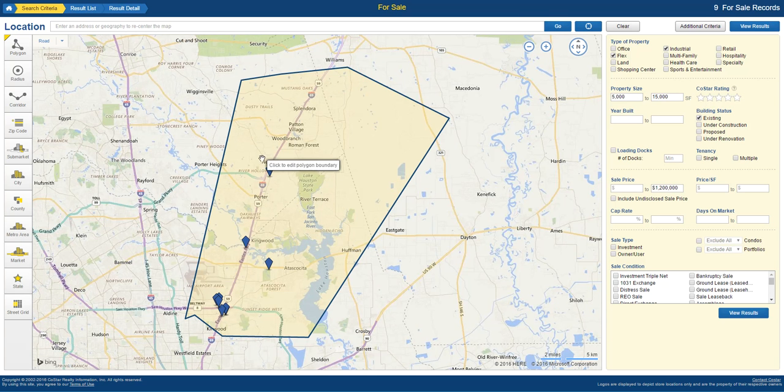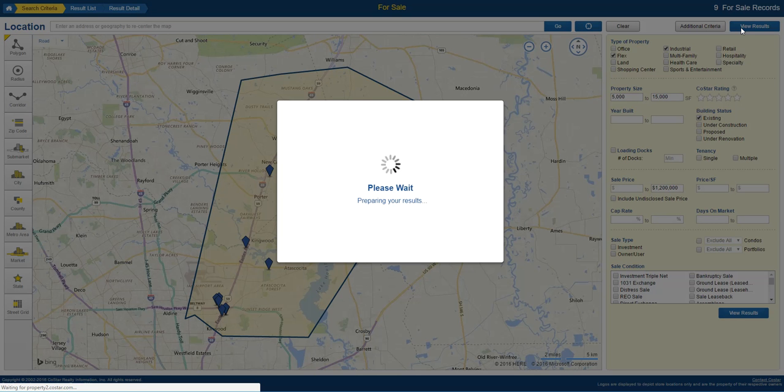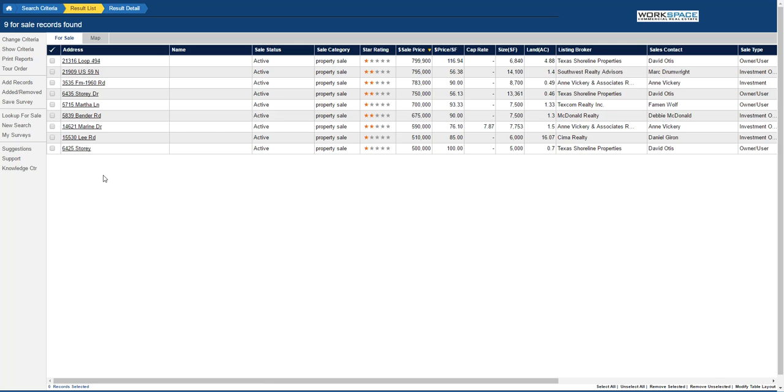Now here's everything else that's available. I already did the search to save you guys some time. Here is the area. I just wanted to get a really wide swath. If you look at industrial space that's 5 to 15,000 square feet and less than $1.2 million, we have 9 options to choose from. Here are those 9 options.